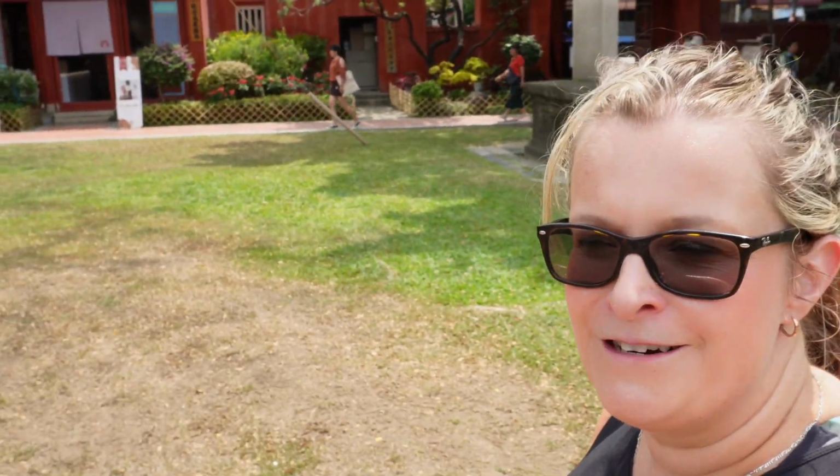So there is, every couple of minutes, an Air Force jet running over the top of this place. So yeah, it cuts out the sound obviously. But yeah, we're at the Confucius Temple.